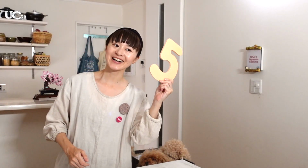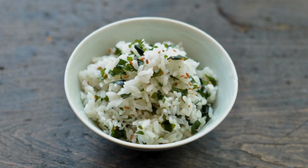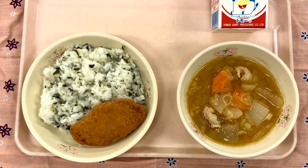So number 5 is wakame gohan. It's rice cooked with wakame seaweed. This menu item never appeared on the school lunch menu in the area where I lived when I was an elementary school student. But my son and my daughter love this dish and always eat it without leftovers.